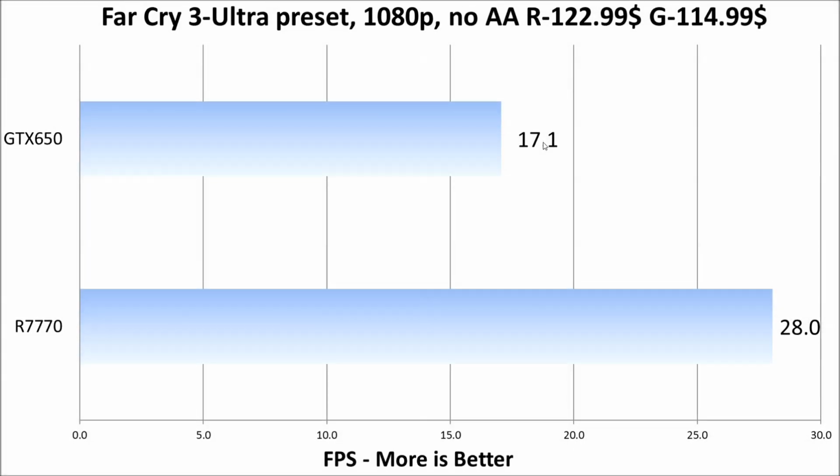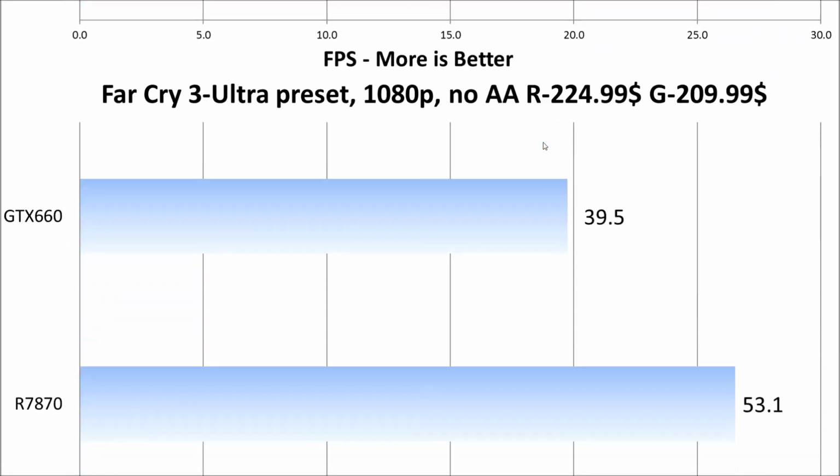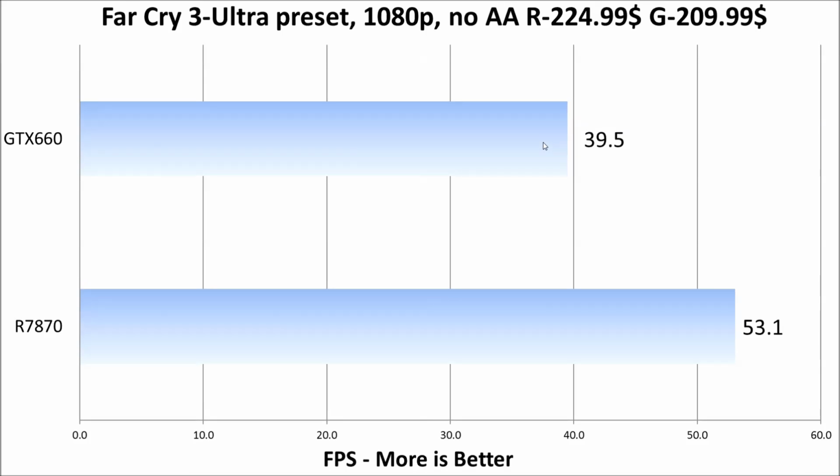The 7770 was priced at $122.99 at the NCIX store, and the GTX 650 was priced at $114.99 at the time that they were doing it. So the HD 7770 came out quite a bit ahead. We're talking 50% ahead, if not a little more, about 55-60% ahead of the GTX 650. Clear win for AMD.